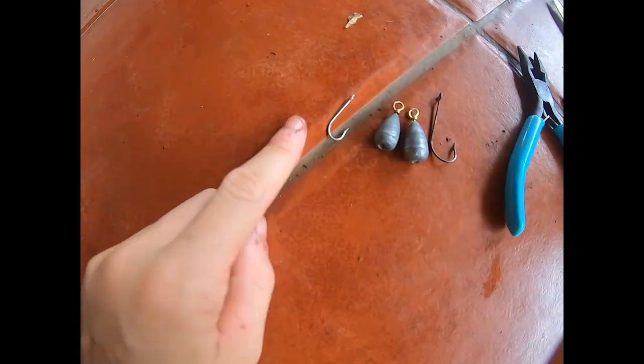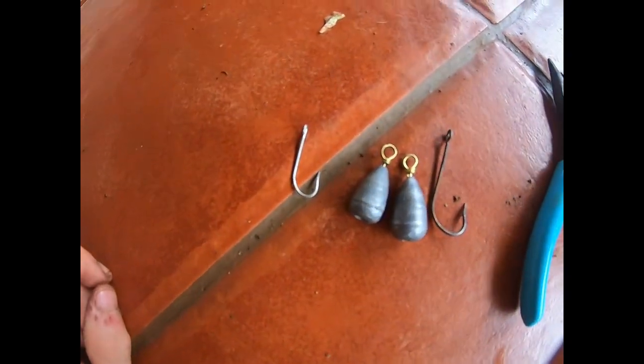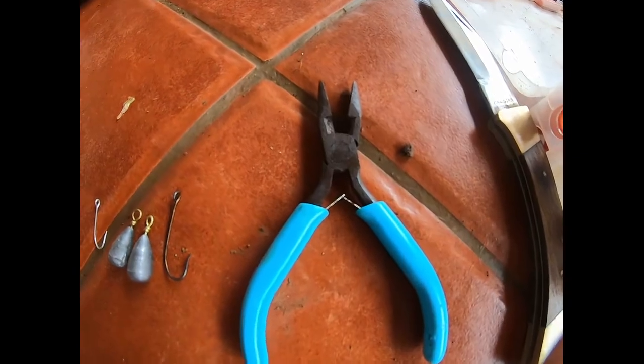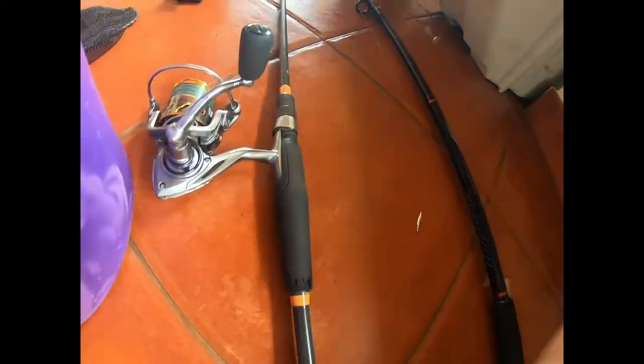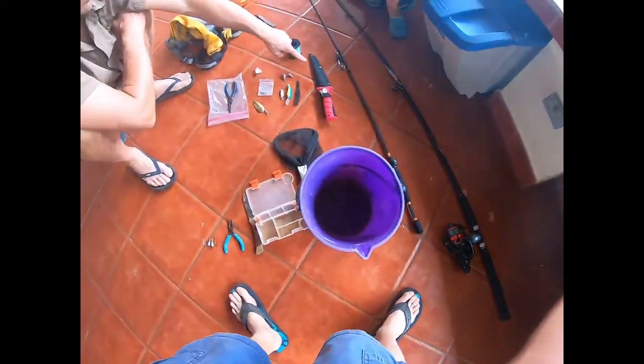I get a tiny little single hook, two weights, another single hook, a pair of pliers, my knife, my little tackle box, my net, my bucket, and then my fishing pole. And then my dad gets this big fishing pole. I took my big knife.